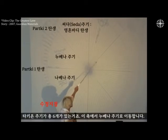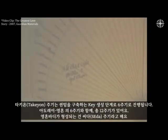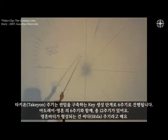So there's a set of 1, 2, 3, 4, 5, 6. They consider it a 6 cycle because the other ones, we go into what's called the Novena cycle here, which has to do with the birth. These two actually have to do with the birth of Partakai 1 and Partakai 2, and then the Cetus cycle. But as far as tachyon cycles, or key generation cycles, which are quantum building cycles, you'd have 6 of these cycles, and one is the Cetus cycle.